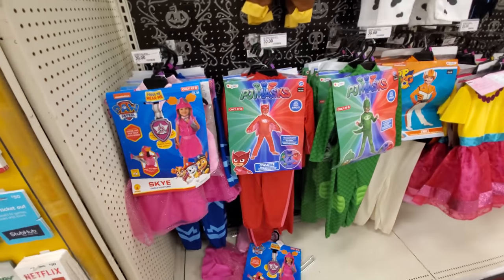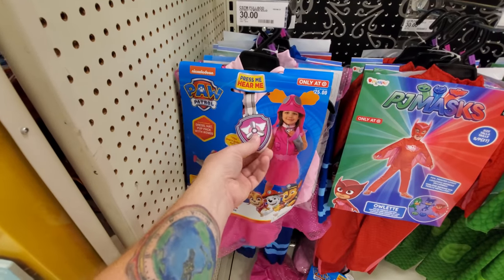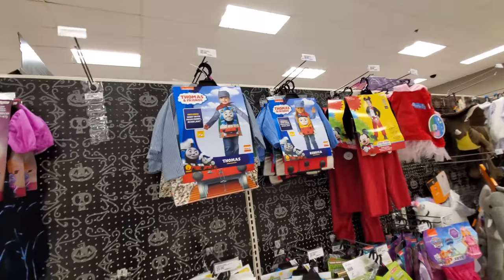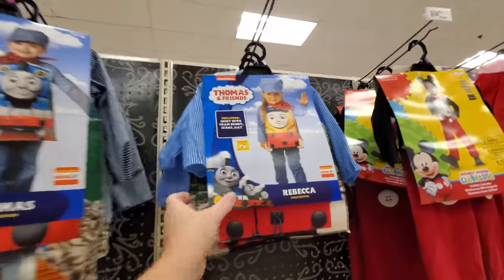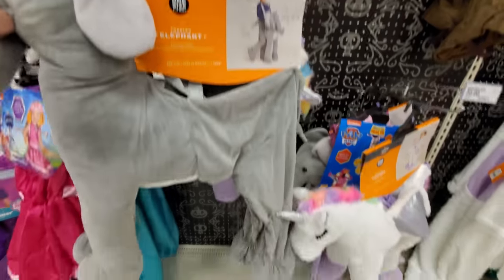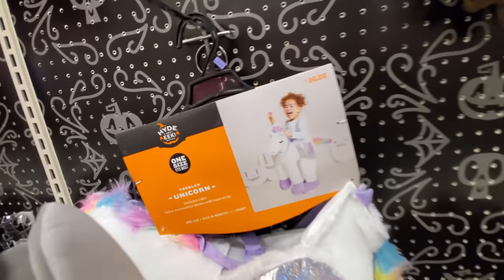Alright guys, one more section here. We got some more kids' outfits. Paw Patrol. Kids Pups gotta fly! Ooh. Make sounds, PJ Masks. Vampirina, Thomas. This is a pretty cool outfit here if your kids love Thomas. That's pretty cool. Sesame Street, Turtles, more Paw Patrol. Here's an elephant that your kid puts their legs through, and it looks like they're riding the elephant and the unicorn.